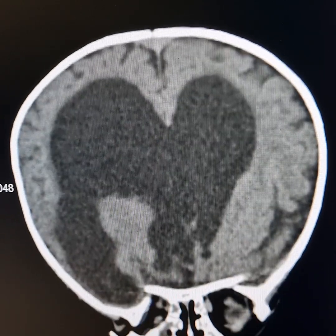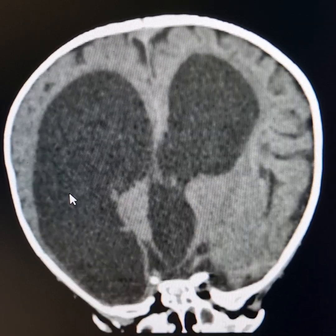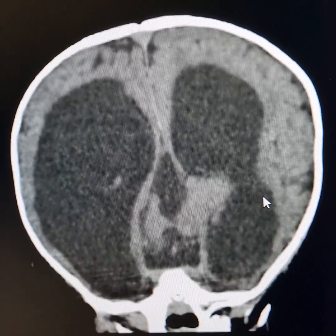This is the coronal scan. Please observe disproportionate dilatations of the lateral ventricles. Right lateral ventricle is dilated more as compared to that of the left lateral ventricle.